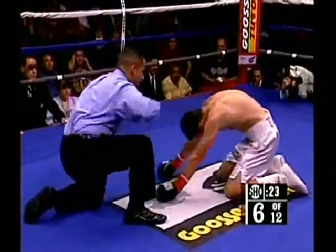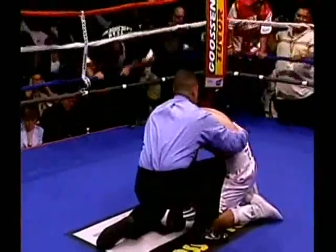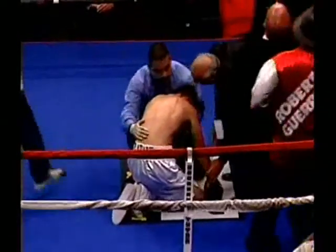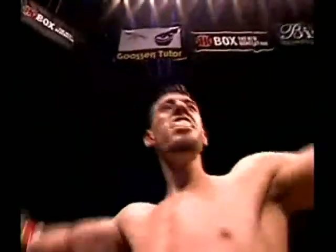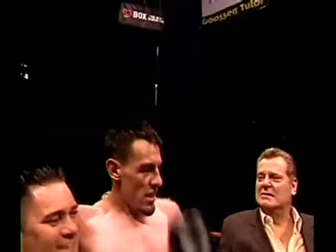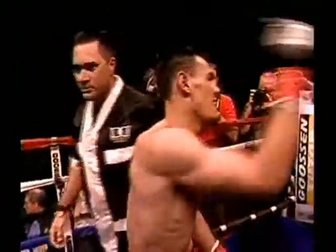He's done. He's done. And Guerrero gets his redemption and revenge and fires back. Hey, baby! Robbie, baby! Yes, Robbie! Yeah, baby! Sixth round stoppage, explosively for Guerrero.